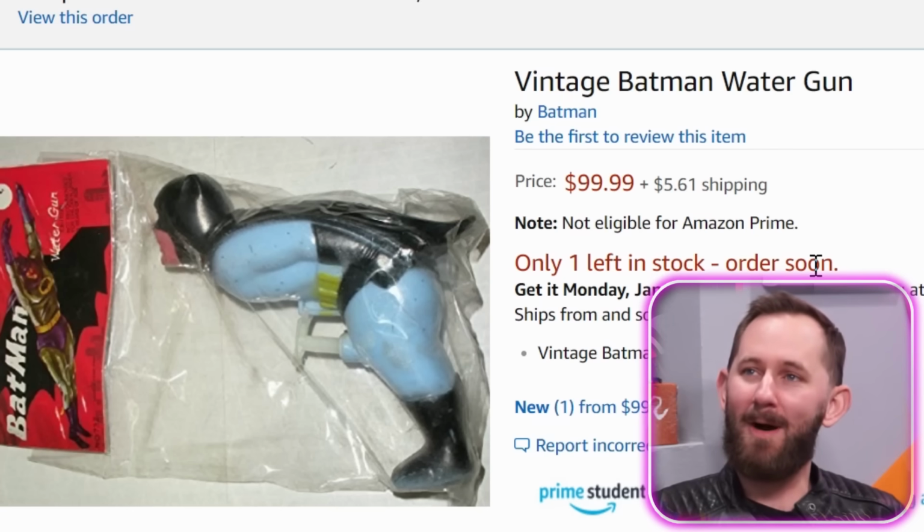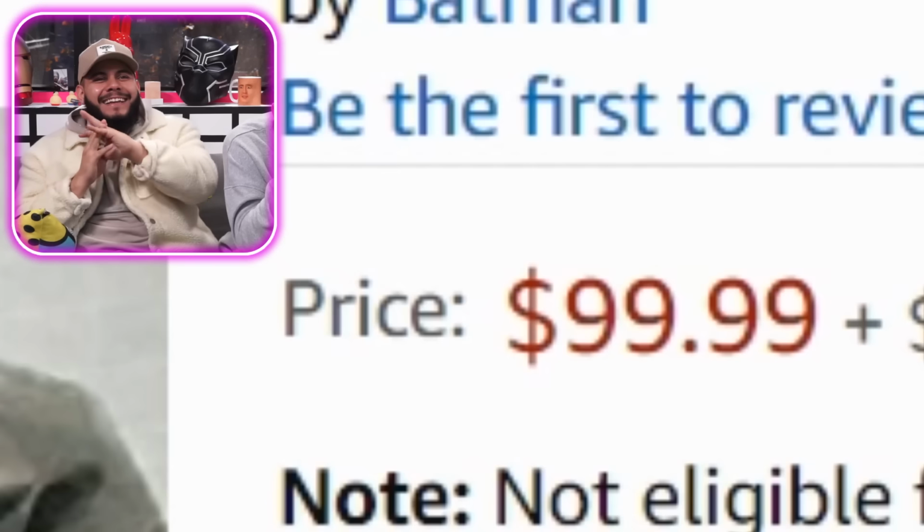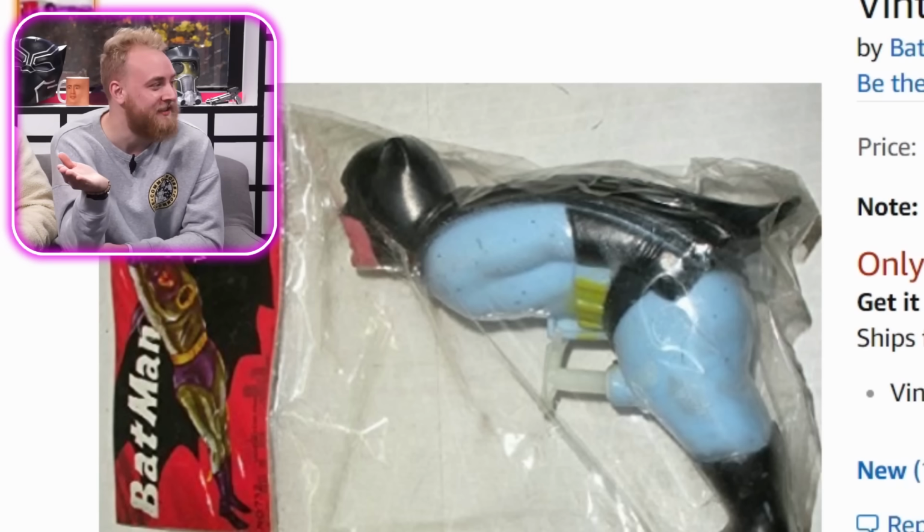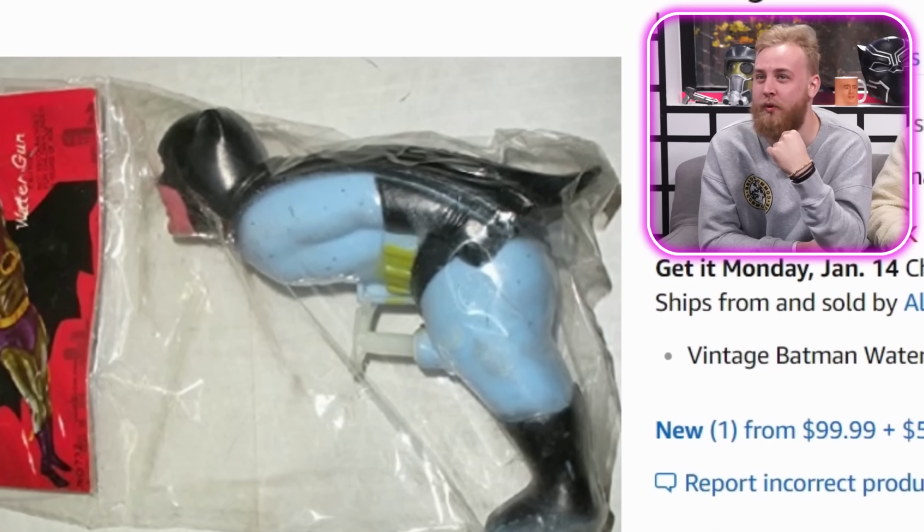Vintage Batman water gun. This is my childhood, dude. $99. This gun better be special. I can't make a clean joke about this. I don't think you can. Everything that has to do with the squirt gun, I just can't say a joke. He's squirting out of his mouth.